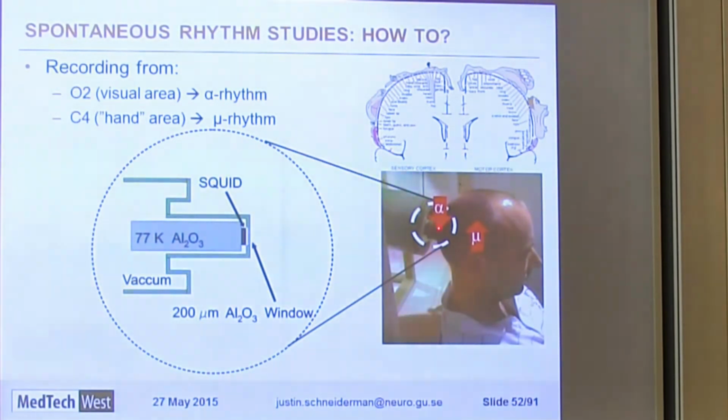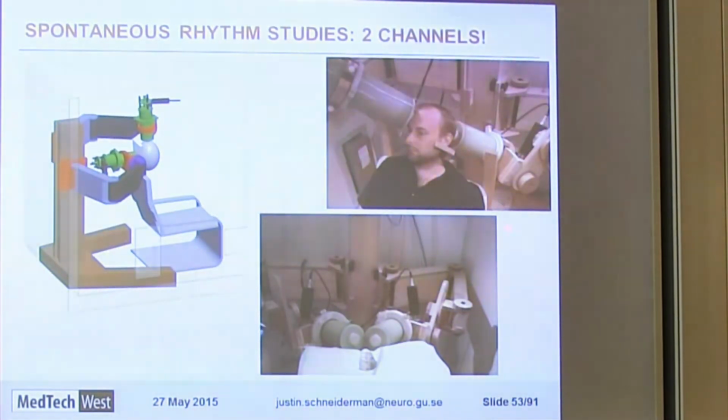We then placed another SQUID. So we had one at the back of Fredrik's head. We had another one placed here over the hand area of the somatosensory cortex for Fredrik. We did the same type of experiment, but this time we had two channels. So Lars Jonsson here at Chalmers is very skilled with his woodworking, in fact, and built a nice non-magnetic stand for these two cryostats that you see pictured here. And Fredrik sat down and we placed the cryostats not like this, but something like this, yeah?